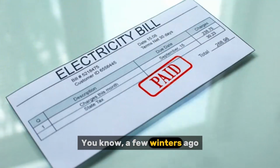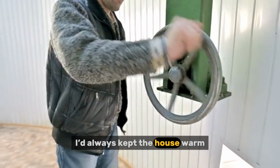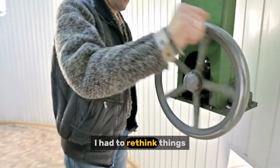You know, a few winters ago, my energy bills felt out of control. I'd always kept the house warm, not wanting to risk chills. But when costs rose, I had to rethink things.